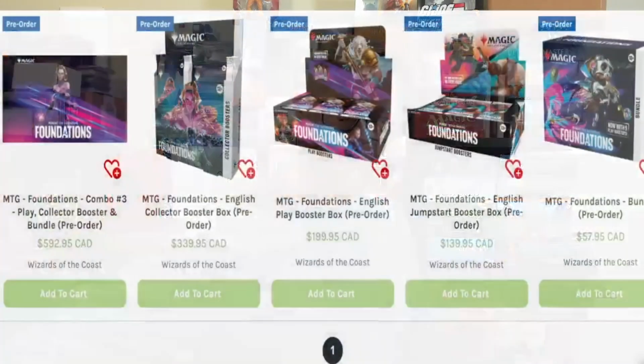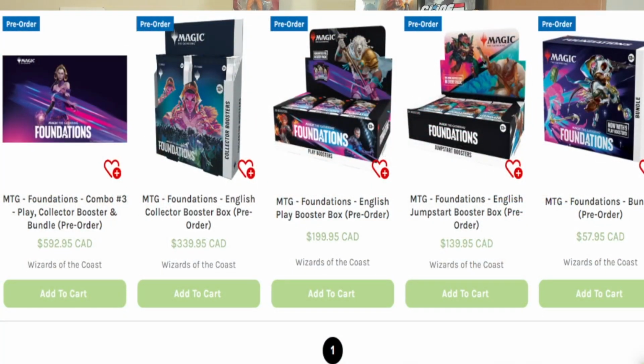But how does that kind of translate into your local sales market? When we take a look at our local sales, and you check out any store, I'm showing you 401's prices because they're generally the cheapest. You can see here a play booster box, $189.95. The Jumpstart booster I think is very interesting for this product. We'll talk about that in a second. And of course the varying other product bundles and collections they're offering.